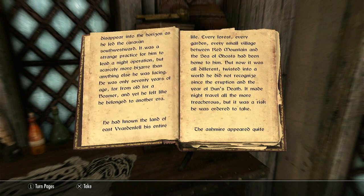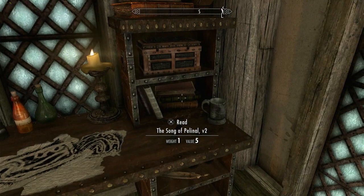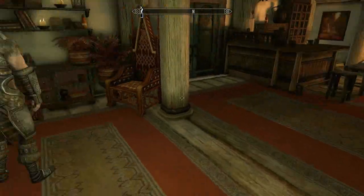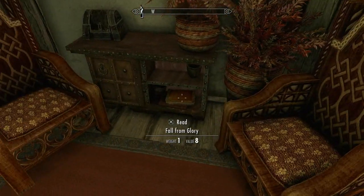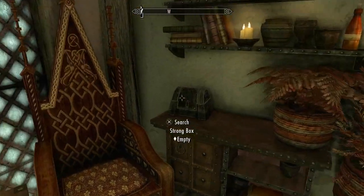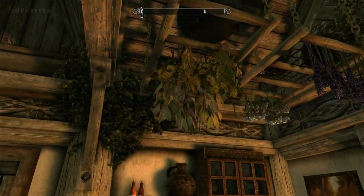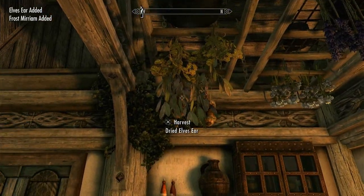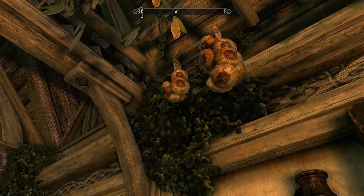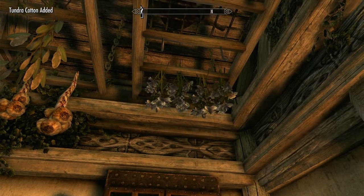New book? The five something. I didn't get to read that one. Yeah, it's very different. I like... ooh, the fireplace. Ooh, nice. More alchemical ingredients. We do apologize, we are easily distracted. Especially Yolk. Yes.